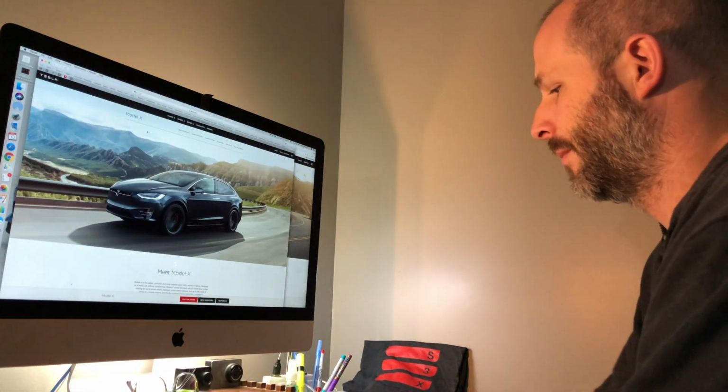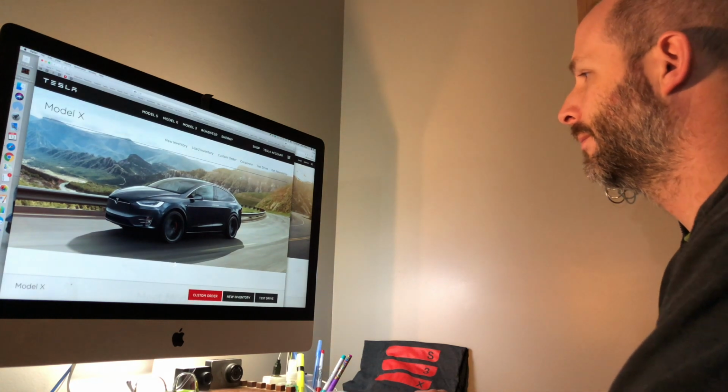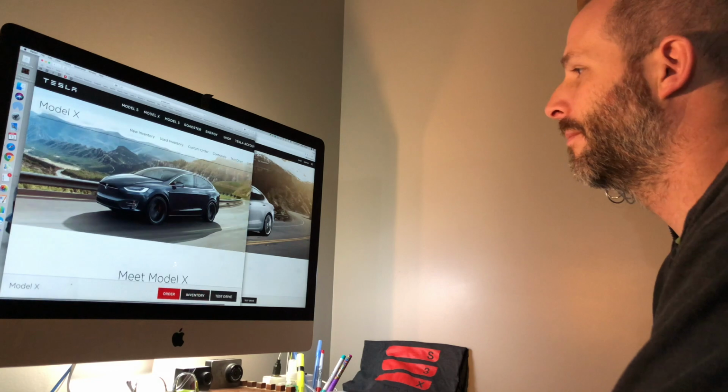Let me zoom in. See how the words get bigger? But the picture stays the same. And they scroll. I think this is a big problem. It needs to be fixed. It needs to be addressed. And this stuff shouldn't happen. It shouldn't happen with a big company like this.